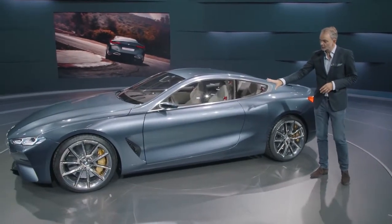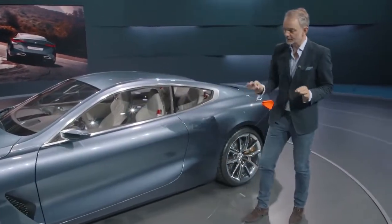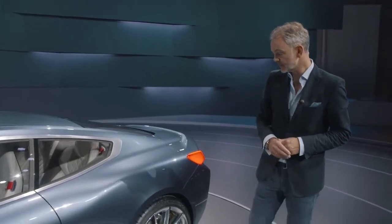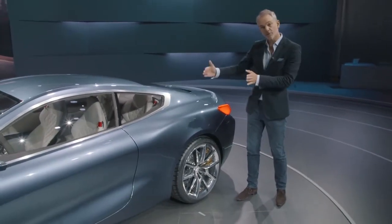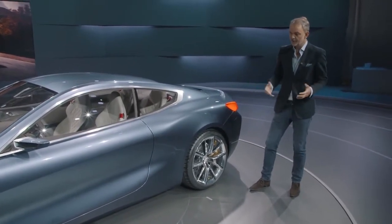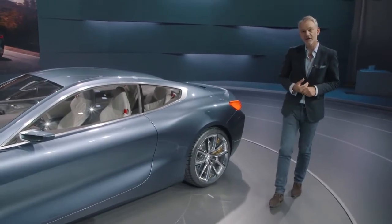And in the side view, you also notice our new form language. We have very few lines. There's almost only 2 lines in the body side, very precise, running away from this air breather, almost showing how the air would flow past the body side. Towards the rear then, you notice that the passenger compartment grows narrower, and that allows for a very, very broad shoulder, very strong muscular rear wheel arch, and all of this is a very clean approach to our form language, but one that can illustrate very high emotion nonetheless.